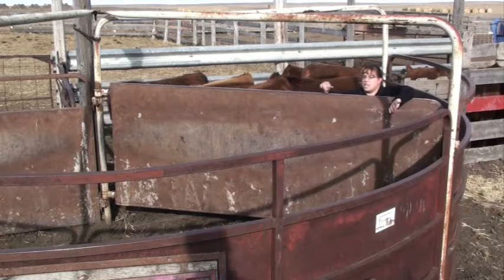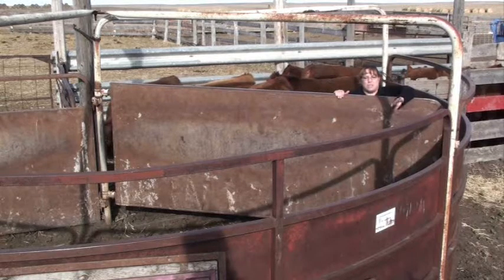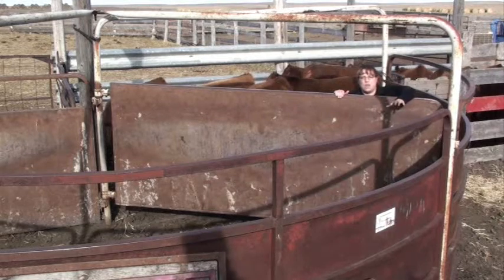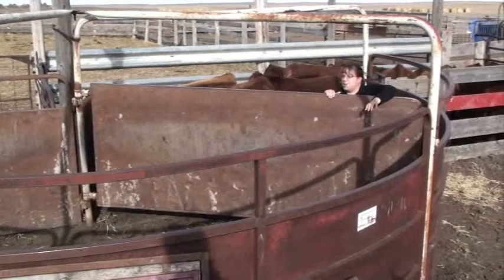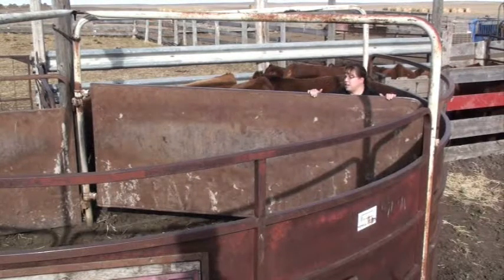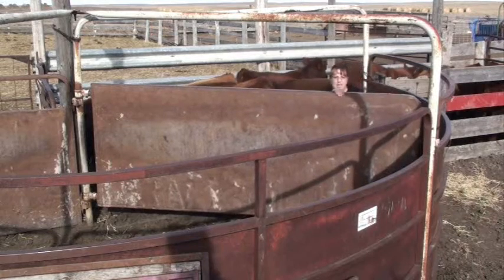This tub, the owner tells me, works best to load about 6 head of calves in. He says that when members of this operation tried to overload it, put 10, 12 calves in, it gets so tight the cattle can't move and see the opening into the single file out. So we'll try to put about 6 or 8 calves into this tub and see how they work.